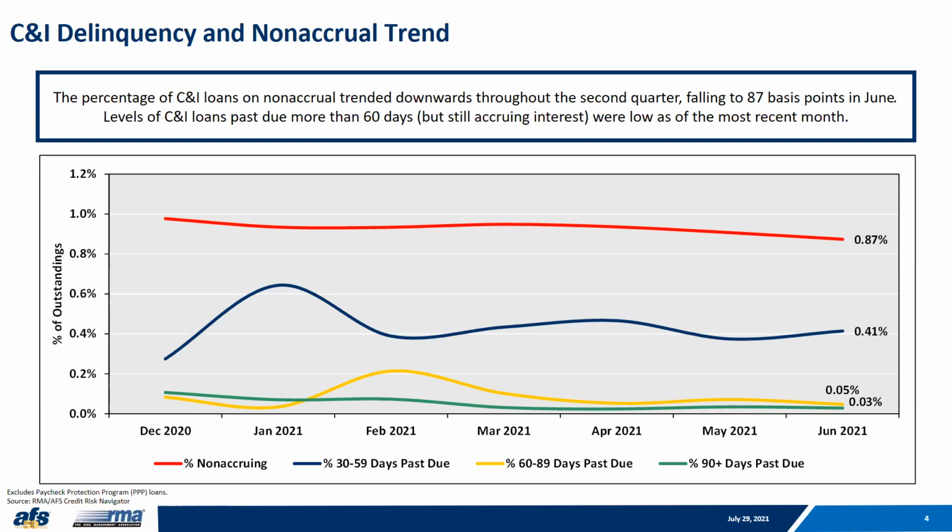For example, the non-accruals, the red line, were at 0.98 in December. They're now at 0.87. Short-term delinquencies, the blue line, have fluctuated a little bit. They were at 0.27 in December. They're now at 0.41, but you can see they've been right along the 0.40% range since February. 60 to 89 days past due, the yellow line, has gone from 0.08 to 0.05. And 90 plus days past due, the green line, has gone from 0.11 to 0.03.